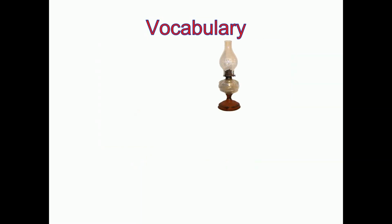Seen it? Now you may not see it, but in the past I used to use it. It's a lamp. It's an oil lamp. You can put the oil here. Now repeat it to me. An oil lamp. An oil lamp.